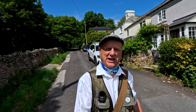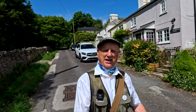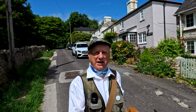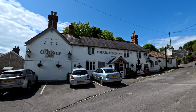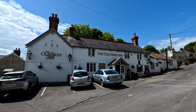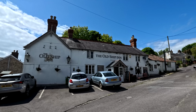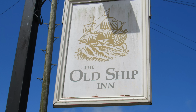Well, we've made our way down what was the old Roman road, and we're now into the outskirts of Upwey. So the first thing we need to look out for is the pub. Aha, excellent. It didn't take too long to find the Old Ship Inn, and it's got 17th century origins. It just shows as the Ship Inn on a 1902 map, and it features in Hardy's Under the Greenwood Tree.